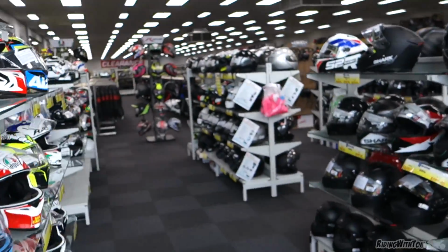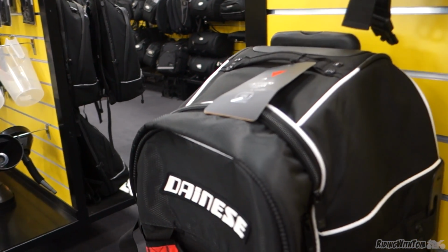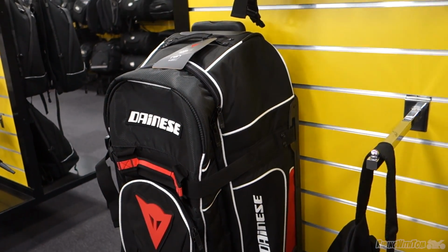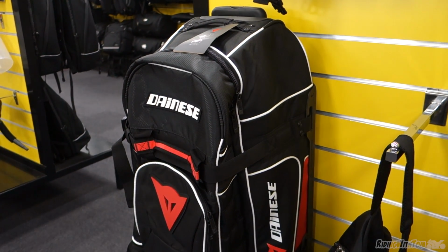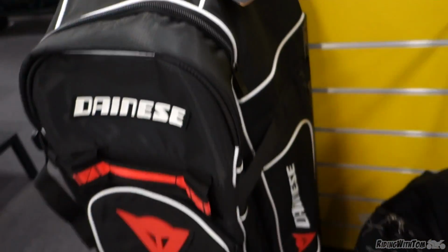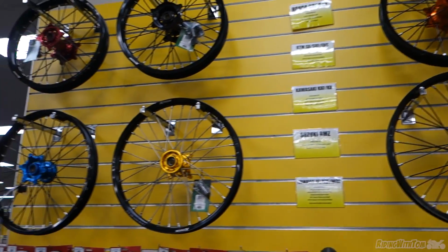I got an hour in this store, man. What am I gonna buy? Everything. One of everything, please. How cool are these bags? I want one so bad, even though it's just a regular bag that says Tyres on it. And it's $500. I still want it though. I don't know why.